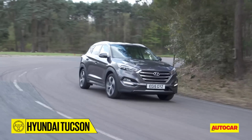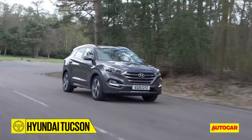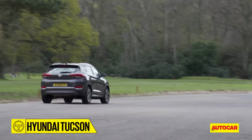The clutch is quite light by SUV standards, which will make it quite easy to drive in the daunting rush hour traffic. For the Indian market, in addition to the 6-speed manual, the Tucson will also come with an automatic, and this is also a 6-speed unit.